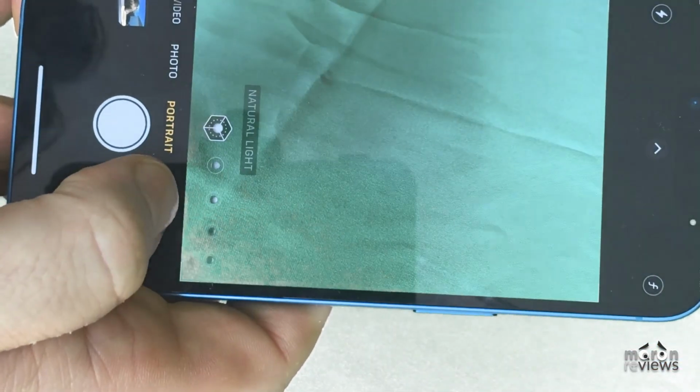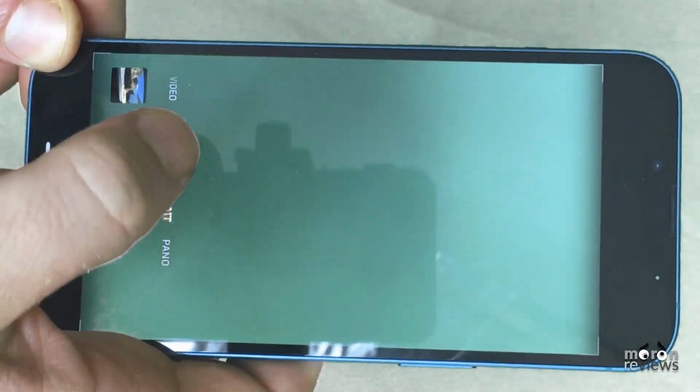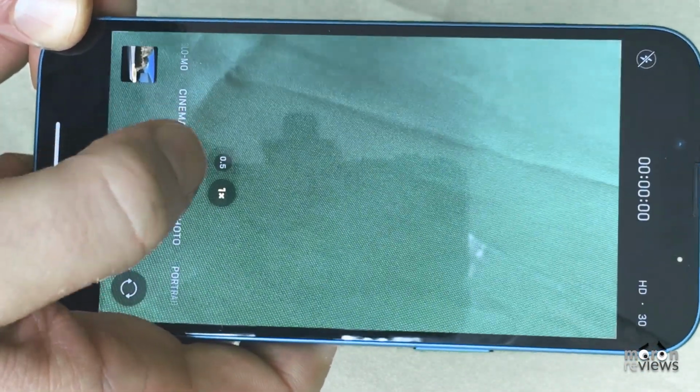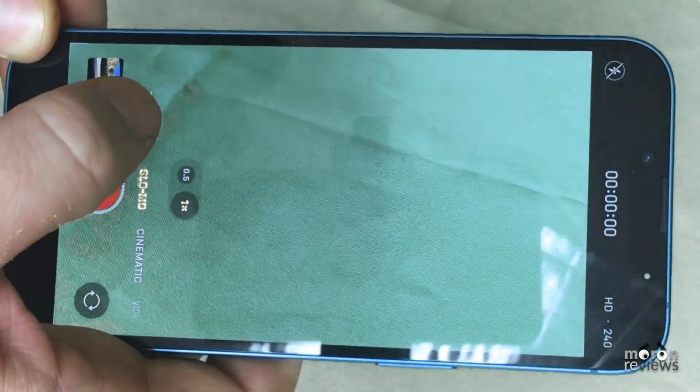If you have an iPhone 11 or older, the upgrade to an iPhone 13 is worth it. But stick with your iPhone 12 otherwise. Feel the iPhone 13 is more like an upgraded iPhone 12S.